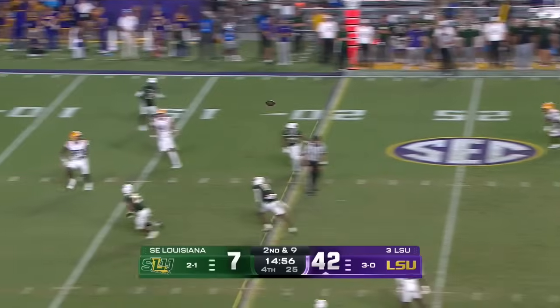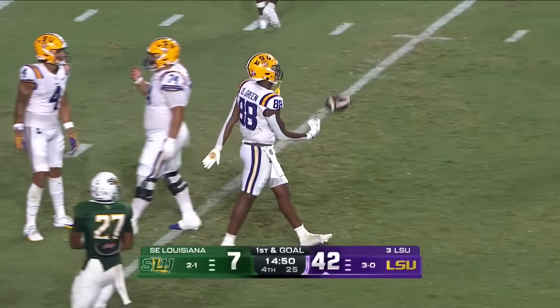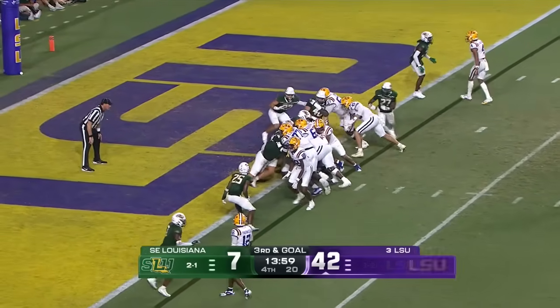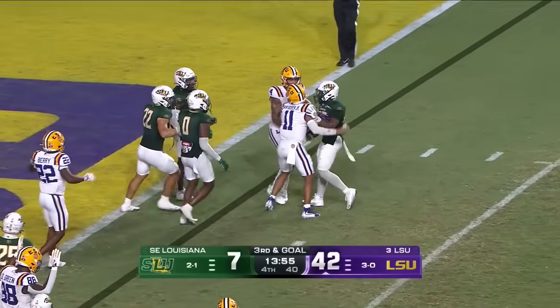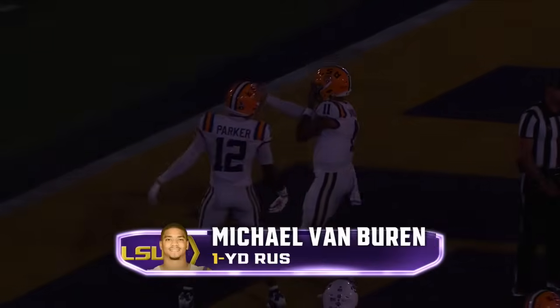Van Buren over the middle, caught inside the 5. Working to the tight end, Donovan Green. Nuss wants to send in some play calls. Yeah, he's sending the same play call he called for their first touchdown for himself. Van Buren with a QB run for the touchdown. Second QB run for a touchdown tonight, as Jordan mentioned.